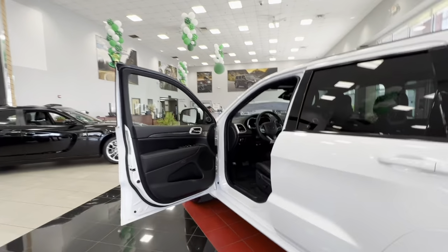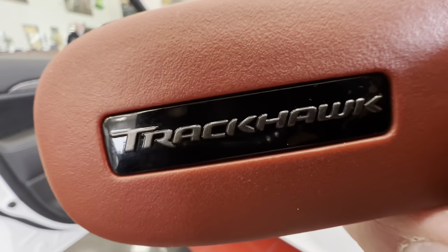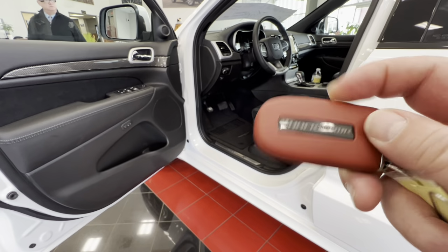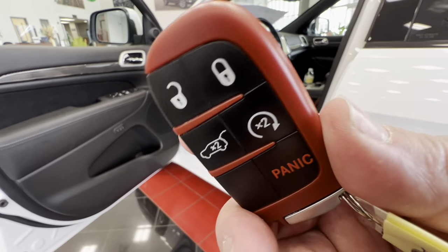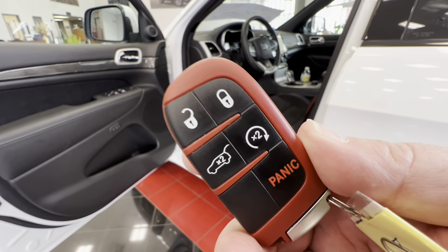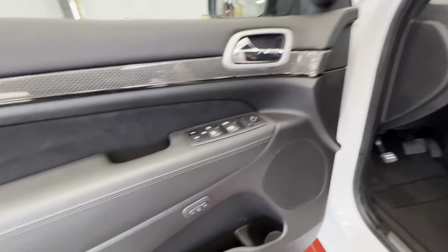Okay, how to get the key. So we get the Trackhawk key. We have the key here. That looks nice and brand new. Mine all looks scraped up, but that's okay. So we have our red key. You only get two red keys with the Trackhawk. There is no such thing as a black key, and there's no such thing as a reduced horsepower setting as well. So with all that being said, let's go and dive in here.